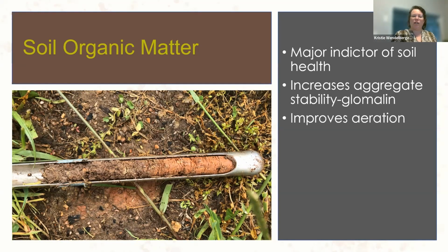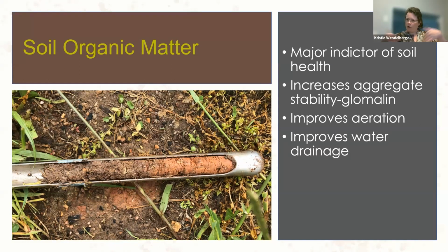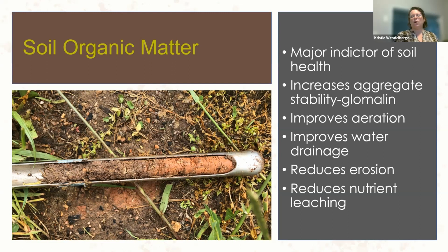They improve aeration. So when you have nice soil organic matter and it's nice and fluffy, you have more aeration in your soil. It improves water drainage, same reason. Water can then infiltrate it easier than when it's super compact. And it reduces soil erosion by keeping those aggregates together and keeping the aggregate stability together. And they also reduce nutrient leaching in the same way, keeping the aggregates together, increasing the microbial community, keeping everything right there on the property.